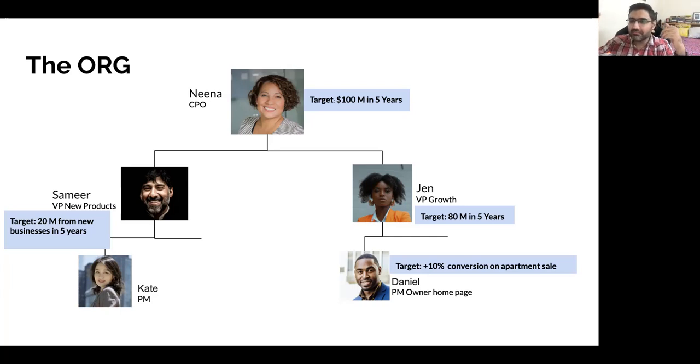Why would Daniel basically change everything? Because see, this is for Daniel exactly the problem he was trying to solve. He wants coherence. So they sell apartments. First question, why should they even have standalone houses on the homepage? They sell apartments. New businesses and all is fine, but that's not the core business. Second, his target is 10% conversion in apartment sales. His target is not 10% conversions in houses sales, right? There is no goal for him.